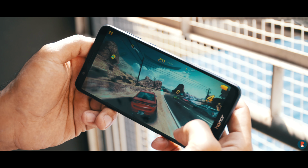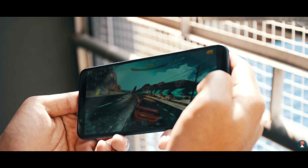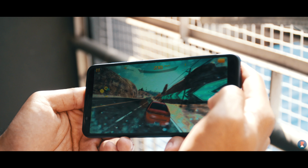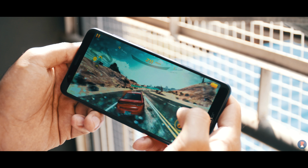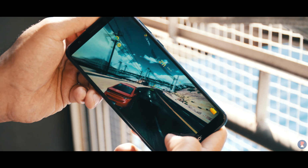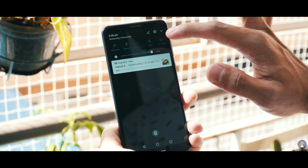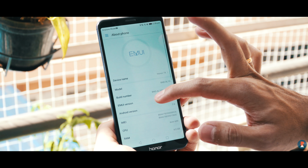It's powered by a Kirin 659 chipset, which is pretty powerful and handles multitasking breezily and performs exceedingly well when it comes to daily use. However, the GPU is a bit on the weaker side, and the phone does lag or stutter when you play graphic intensive games. EMUI 5.1 is still present atop the Android Nougat UI, and it should be getting the update to Android Oreo as well.